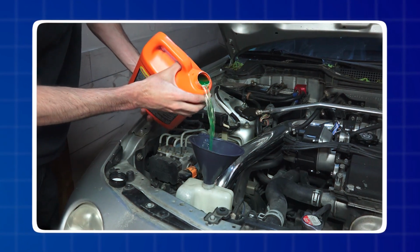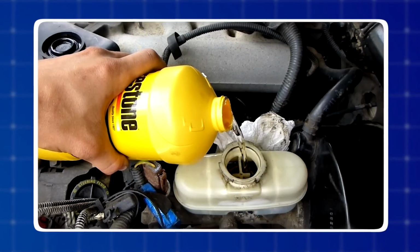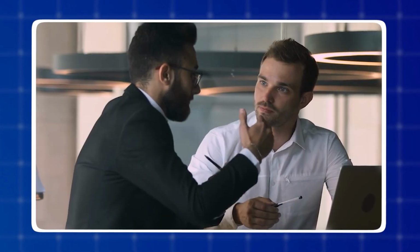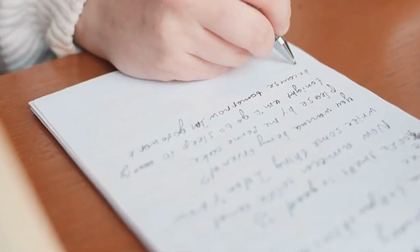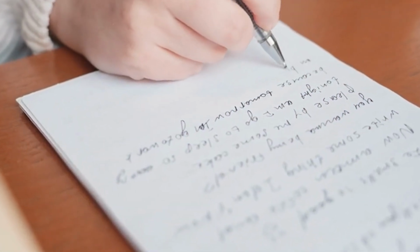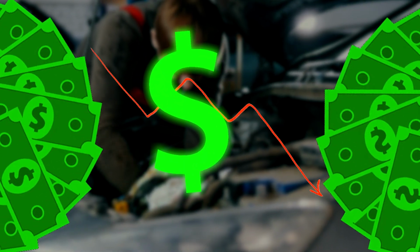But don't stop at oil. Change your coolant every 2 to 5 years. Brake fluid should be flushed every 2 years. Automatic transmission, service it. Even if the manufacturer says lifetime fill, that just means the warranty period. Power steering, differential, and even washer fluid. Stay on top of it all. Keep a logbook. Schedule your maintenance like a dentist appointment. Preventive care always costs less than reactive repairs.